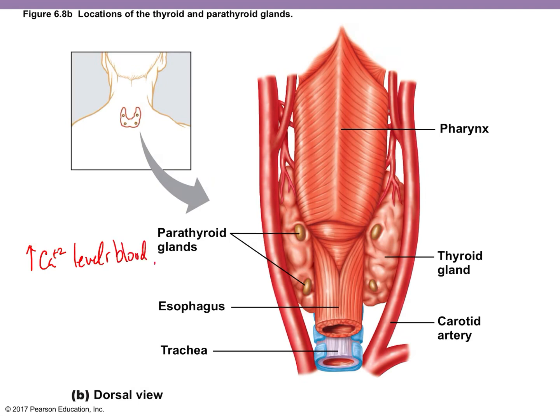When hormones do opposite things, they're called antagonistic hormones. When you have 2 hormones that work against each other, they help maintain a constant level, or homeostasis, of calcium ions in the bloodstream. We know how important calcium is from the nervous system, where calcium ions promote exocytosis of neurotransmitters. We'll also get to the muscular system, where calcium is important for muscle contraction. So there must be a constant level of calcium in the bloodstream for your body to function correctly.